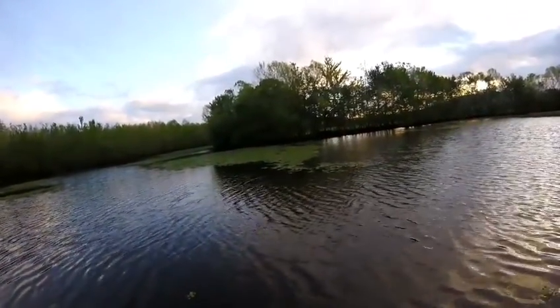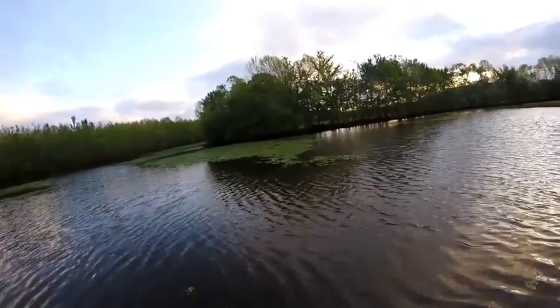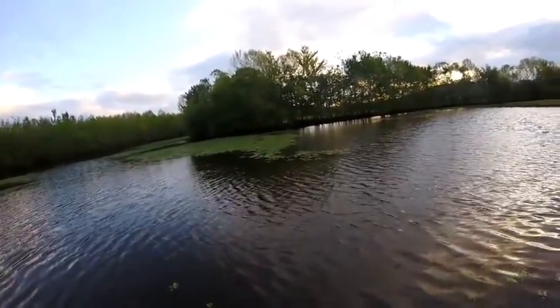Ask yourself why I am working this so close back to me. Because I have gotten many bites 2 feet in front of me right as I'm about to pick my bait up out of the water.